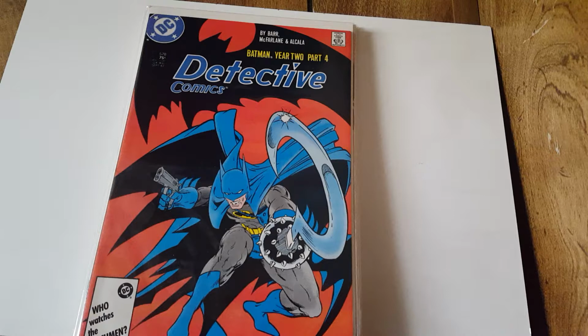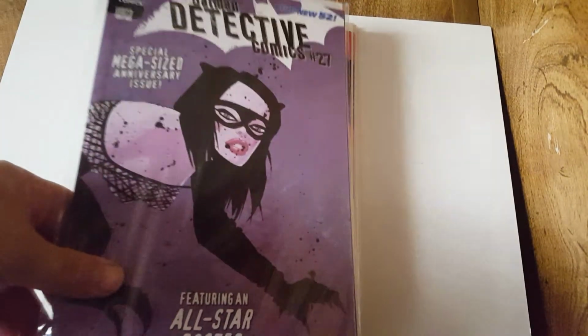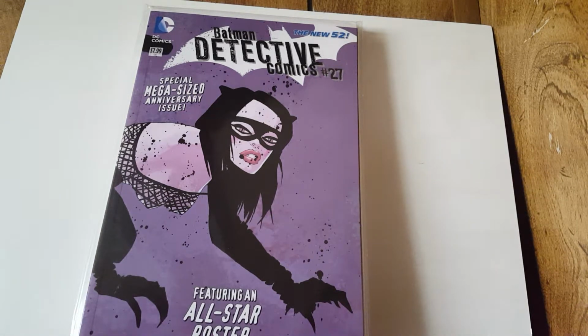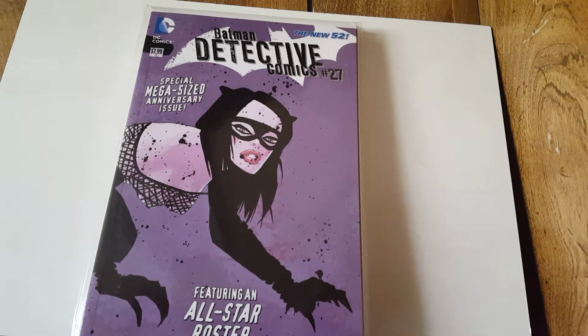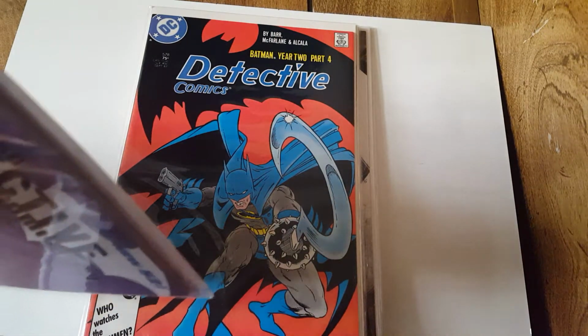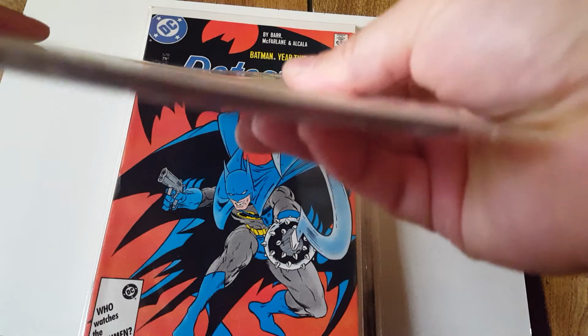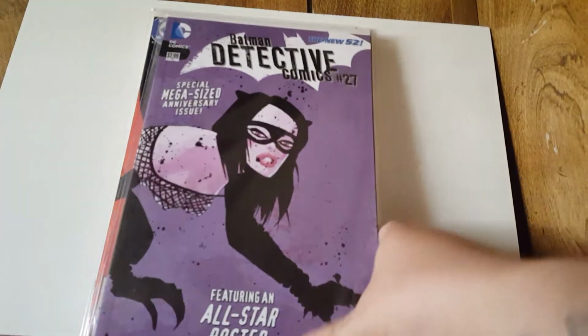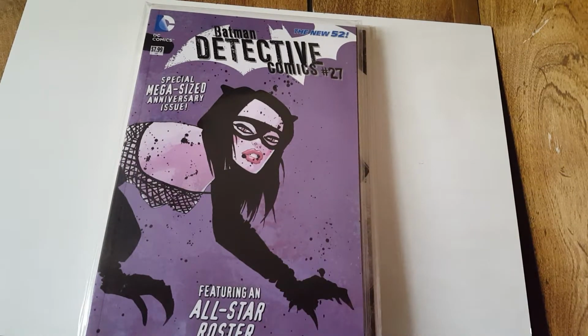You live, you learn. And another book that he hooked me up with, Detective Comics issue number 27, Frank Miller cover, variant, special mega size anniversary issue, $8 cover price. Man, that's kind of spendy, but it's definitely one of those thick books. I'm pretty sure everybody knows, it's kind of like a graphic novel type of thing. Happy to have that one.